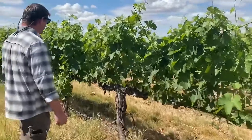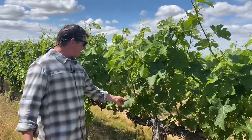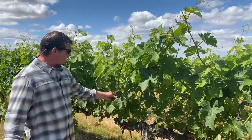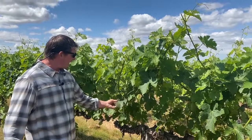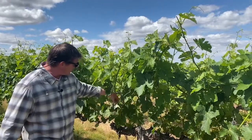So we are in block 35 Syrah, which Amavi purchases Syrah from. As opposed to the Cabernet leaves, these are much larger leaves. I have pretty big hands. They're bigger than my hands. Very long petiole on that leaf.